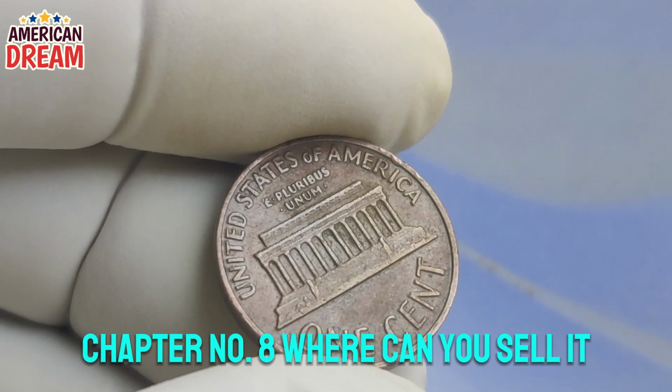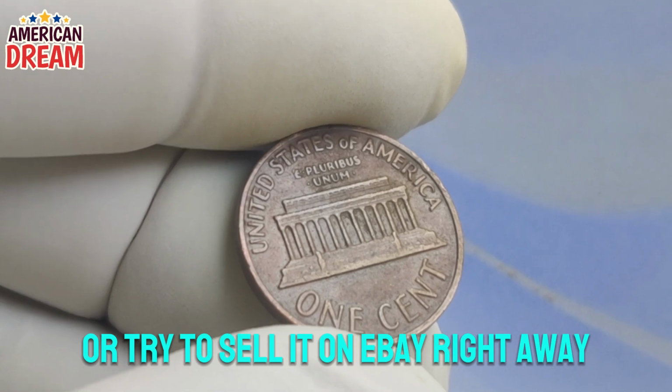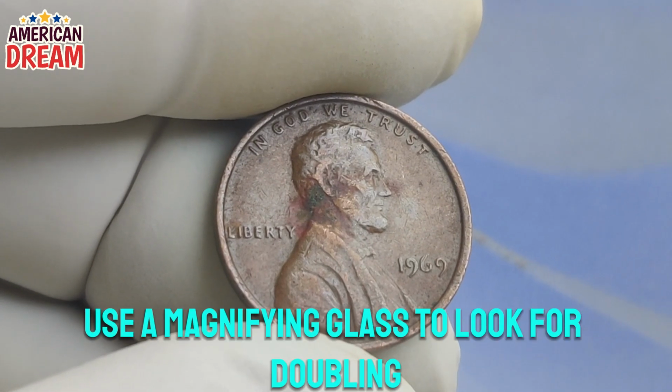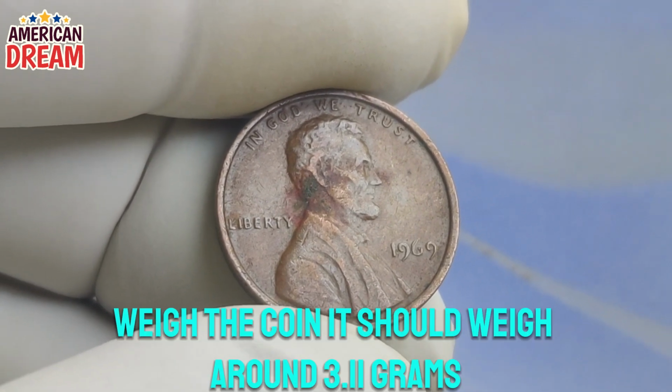Chapter number 7: Fun fact, how the government reacted. Here's a wild part of the story. When the 1969 double die coins first surfaced, the U.S. Secret Service actually seized and destroyed some, mistaking them for counterfeits. That's how rare and mysterious they seemed at first.